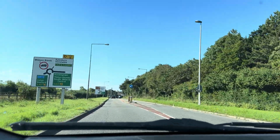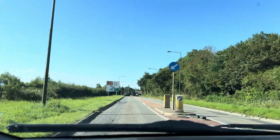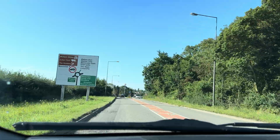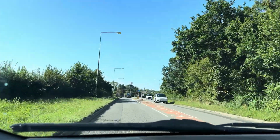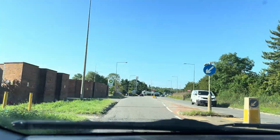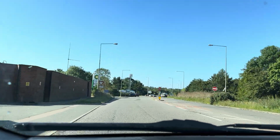Going towards Aylesbury and Dunstable. On this board you can look for Walton Hall. Can you see it? Walton. What exit was it? Third exit. Okay. So do you know which lane we have to stay in on this road? I'm not sure. Okay, you have to stay on the last one.